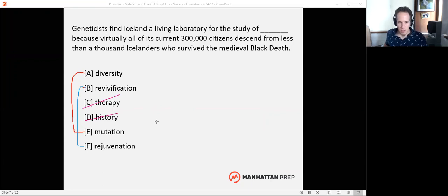The other thing is that rejuvenation and revivification have to do with making people younger and healthier, right? And we don't know that the fact that people survived the Black Death means that we know how to make anyone younger or healthier. So B and F are what you might say too speculative. In other words, they're saying, oh, maybe because they survived the Black Death, we can learn about making people younger and healthier. Whereas what we know is that they came from a group that was not very diverse. It was a very small group, and they've grown over time. And so we can see how genes diversify and mutate.